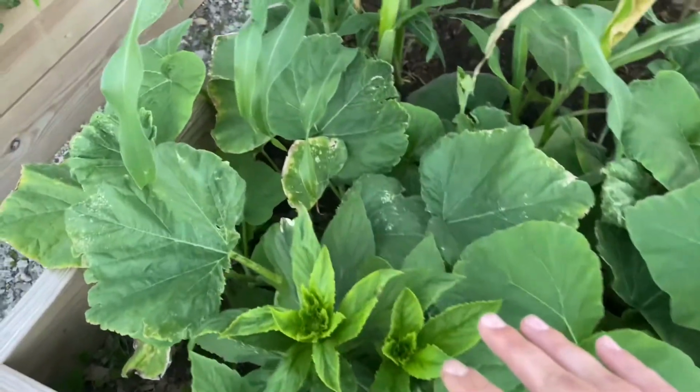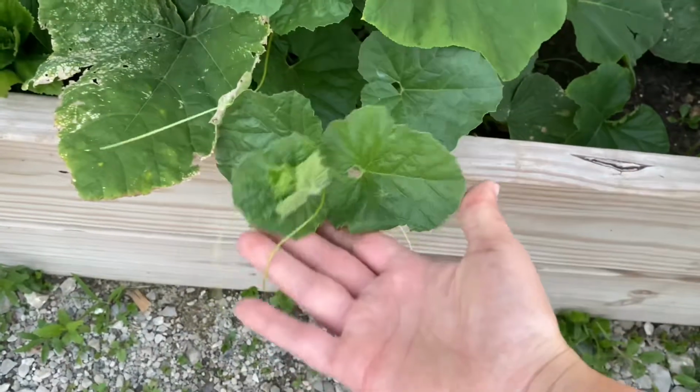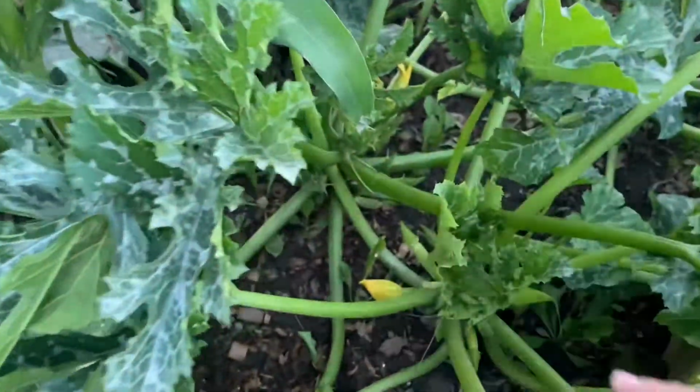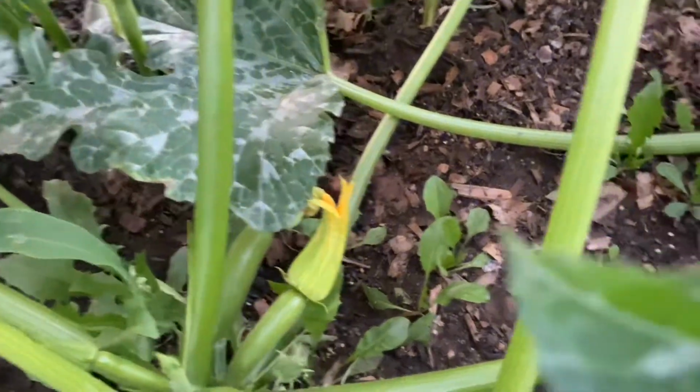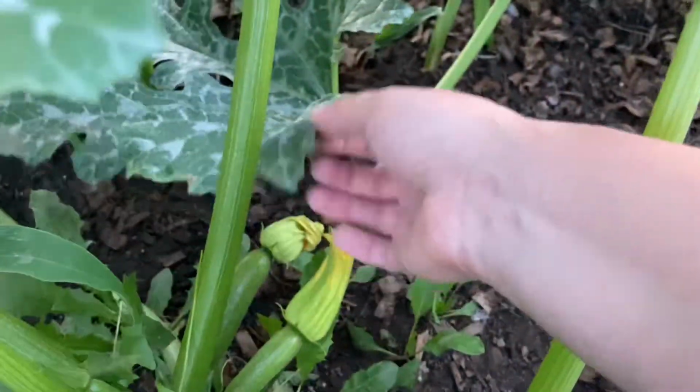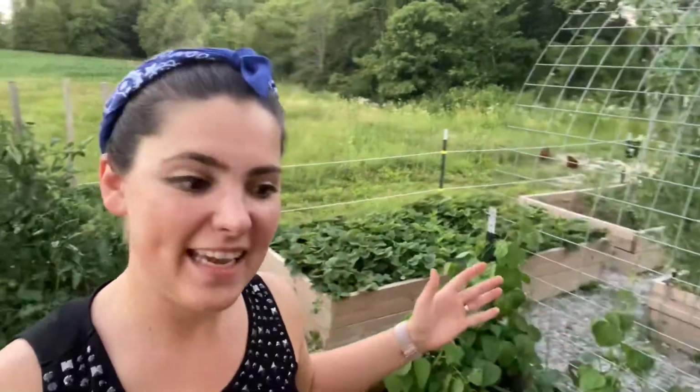However, looking at the rest of the bed, just look at the health of the tendrils. So happy. And I have flowers on my zucchini. Look at that. We're gonna have some zucchini. They are growing. So definitely some good things and a few bad things. However, I think that's how the garden goes. It just has to go up and down and you just persevere. Soon enough, this trellis will be covered. I'll be taking my pictures with harvests again.